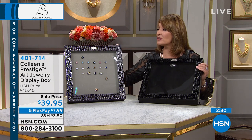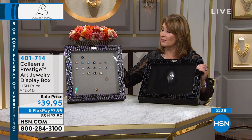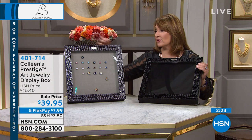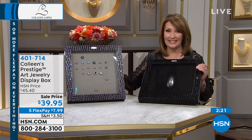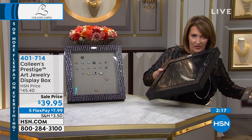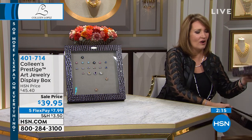And by the way, there's little hangers in the back here. I'll lift one of these up for you so you can hang this on the wall too. There's little places on either side where you can hang it on the wall. You can set it up on your vanity or on a table somewhere. You will use it for display. So there's the black choice, black on black and the crackle finish.